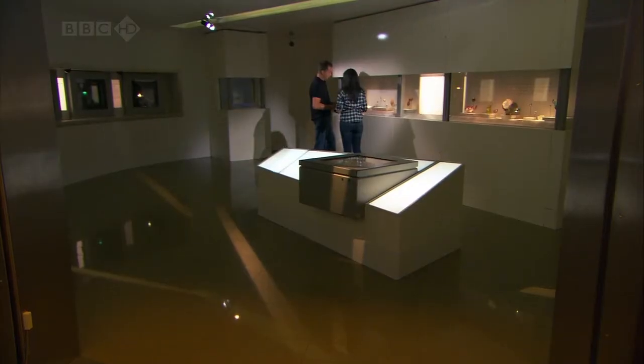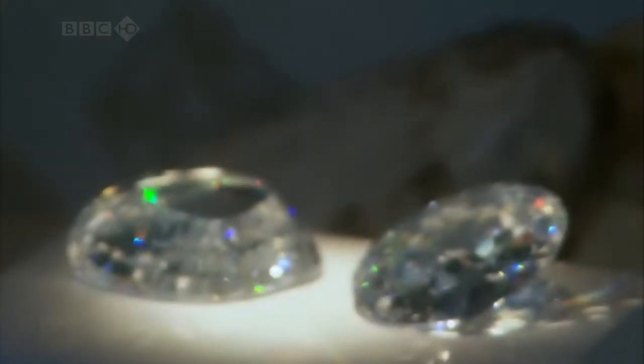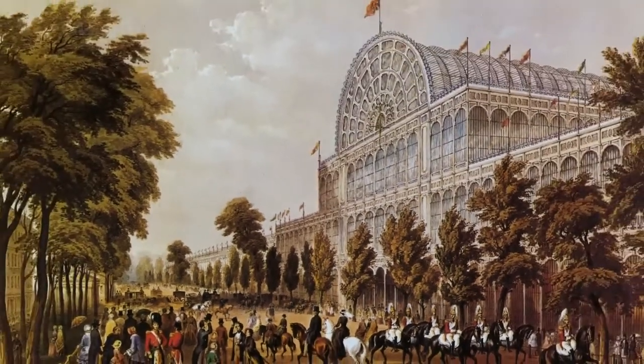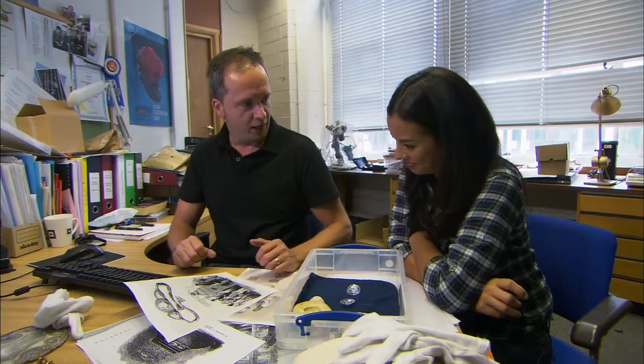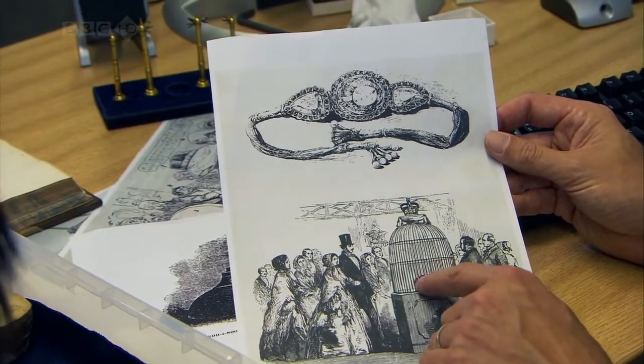That is incredible. Alan has been piecing together the story of the ancient diamond. He's found out how a poor performance at the Great Exhibition of 1851 led to the diamond being cut. Because it was the greatest diamond in the world, it wanted to be displayed as the greatest diamond. So they put it in this fantastic golden cage, mounted on the cushion, very flat. People came to see the stone, and they were really disappointed by what it looked like.